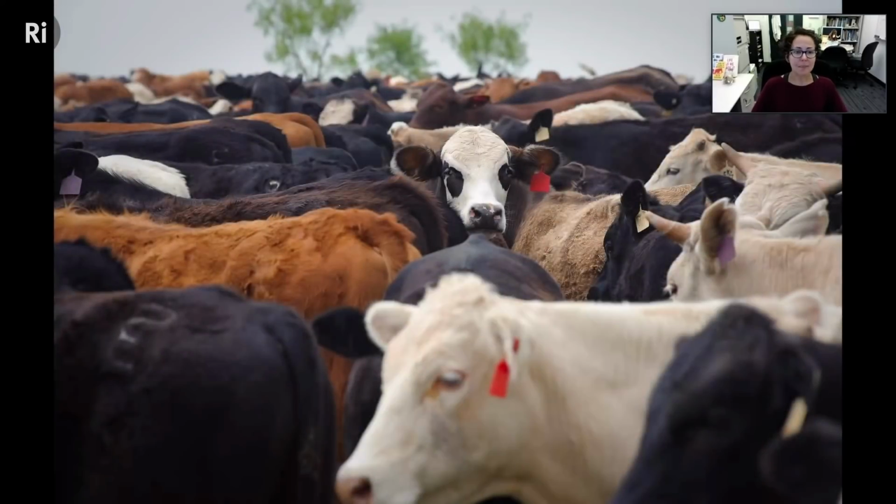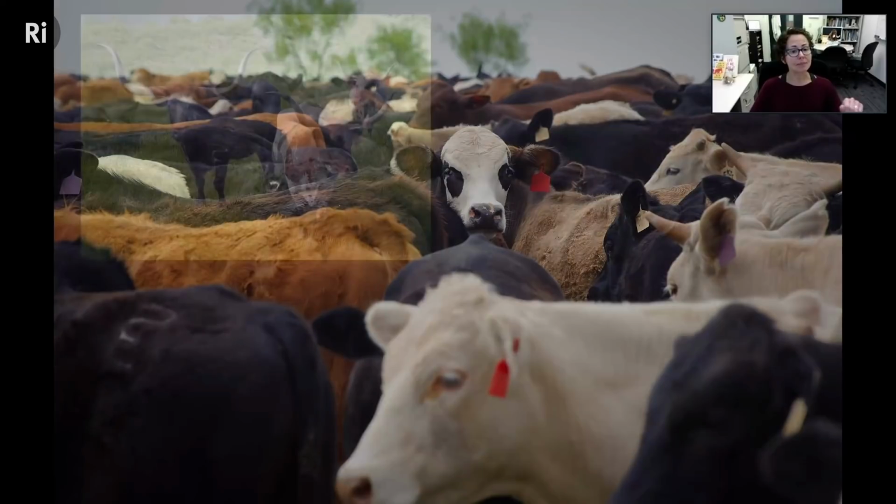I think we should. And let's stick with cattle for an example. If you look at this image, there is something that you might notice about some of these cattle. Any guesses? It's going to be obvious once I point it out. Many of these cattle, which as you see are pretty tightly packed together, do not have horns.